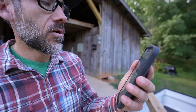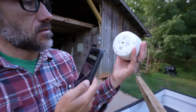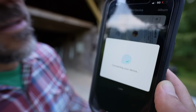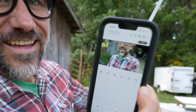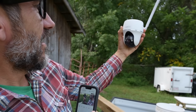Now I already have the Reolink app on my phone. Scan a QR code that's in the back of this. Everything's so high tech nowadays. Connecting device. Don't forget the antenna. There it is. It's working. I can see it on my phone. Yeah.